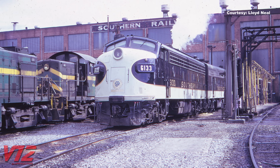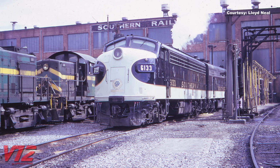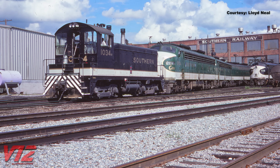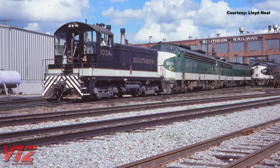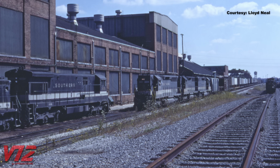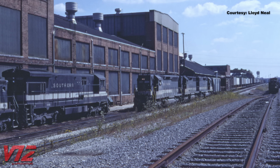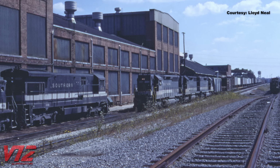This image from 1973 shows EMD F units wearing this sharp tuxedo paint scheme. And here's another shot, showing some more Southern E units. Southern's main line going south to Macon also passes by here. These high-head locomotives are long gone now, but this line is still active.